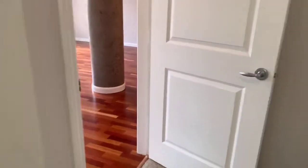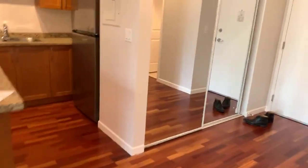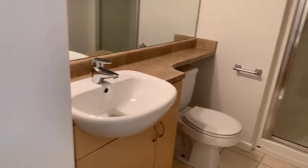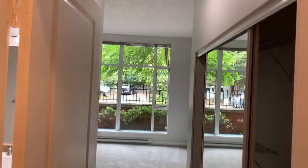I have just showed you 2 bedrooms. And I did say that there is a really nifty feature here. And here we are around the corner. Of course, we've got the hallway bathroom, right? 3-piece bath. But look over here. What is this? It's a 3rd bedroom.